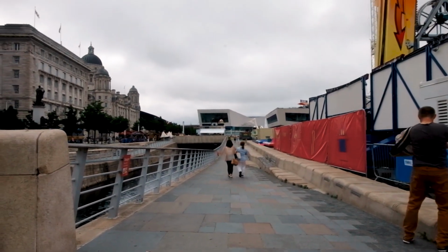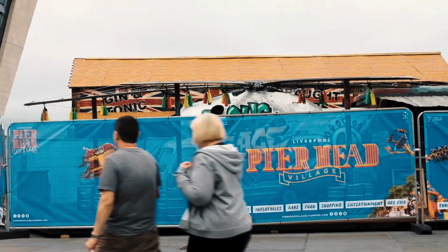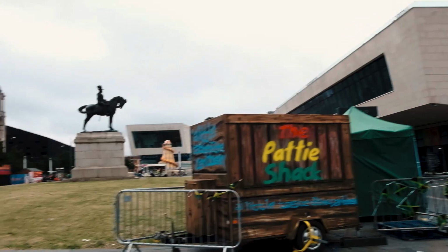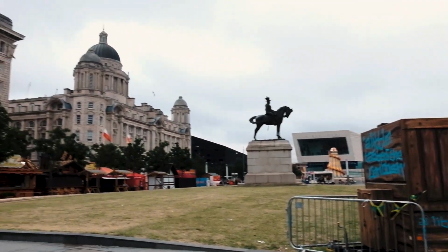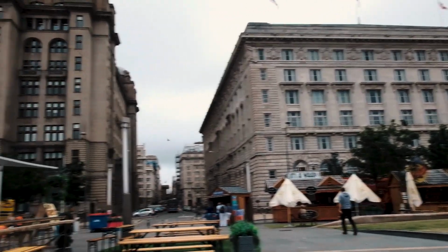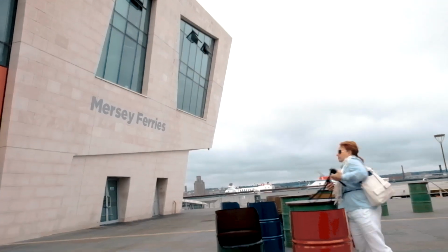The Pierhead Village Festival in Liverpool is in full swing. It's a bit too early for it to be open, but it's right along the Albert Dock. There are quite a few stalls, quite a few huts, and a lot of activities are going to be just booming. I should also add that we are here on the 21st or 22nd, I'm not sure, of July. So it's around this time, 2018.